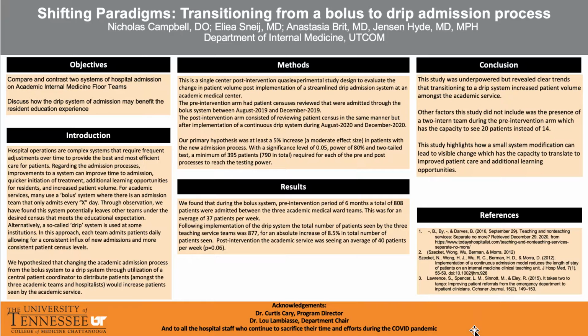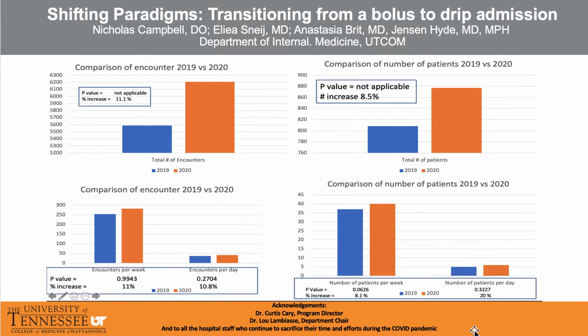So overall, this study highlights how system modification could lead to visible change. Having more patients admitted, we suspect, translates to improved patient care because these patients were getting admitted regardless, but now they were admitted probably more evenly between the hospitalists and the academic service. It also lends to additional learning opportunities for the internal medicine residents, in the motto that if you see more, you likely learn more. So here are some graphs to demonstrate the changes that we saw.